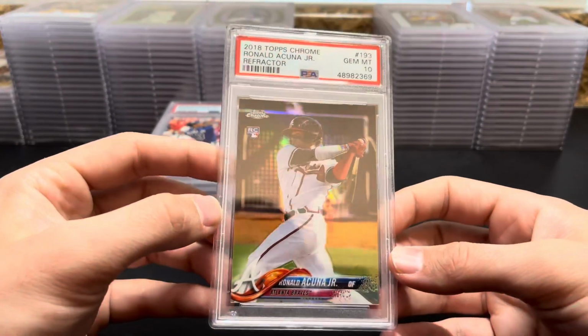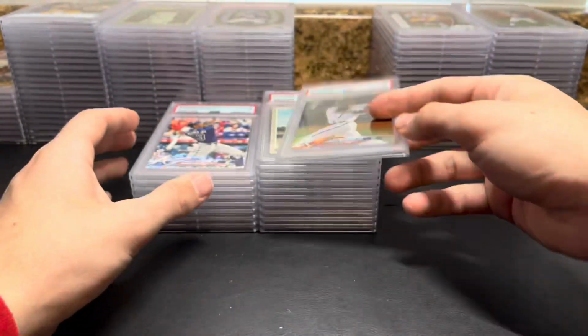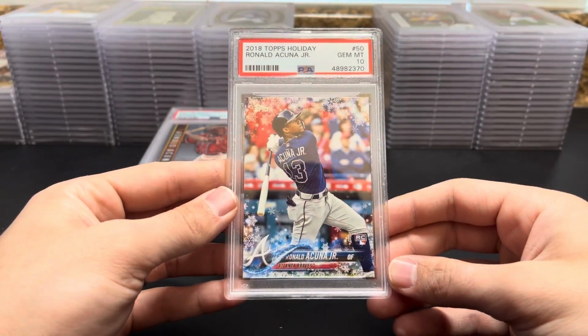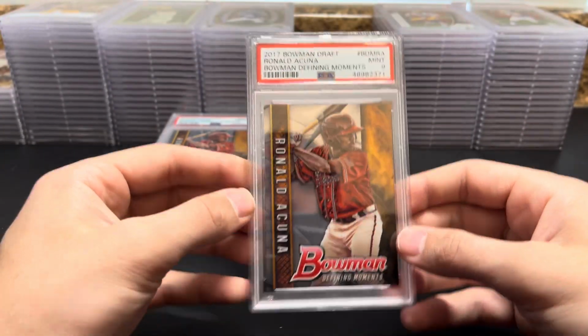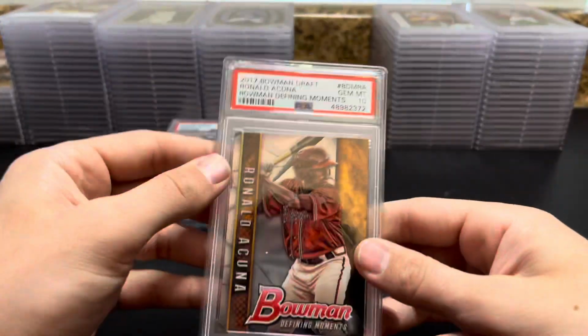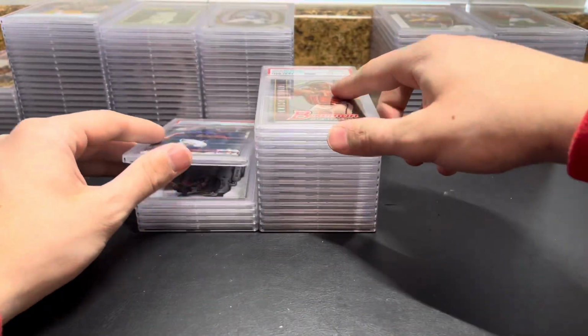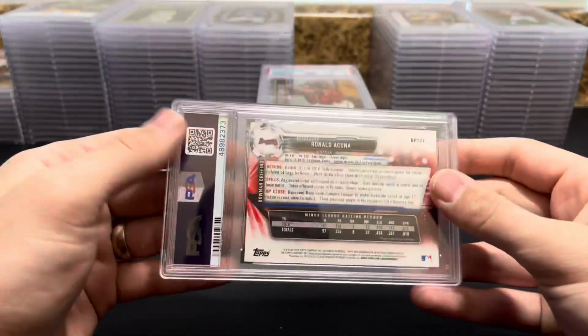Here's a nice one. Acuna 2018 Topps Chrome Refractor PSA 10. Great timing on that. Acuna Holiday PSA 10. Acuna Bowman Draft Defining Moments 9. But we got a Defining Moments 10. So one on each, 9 and 10. Got Acuna First Bowman as a 9.